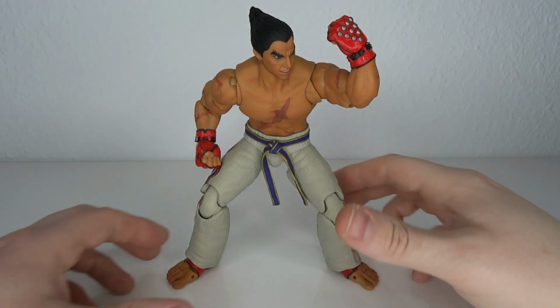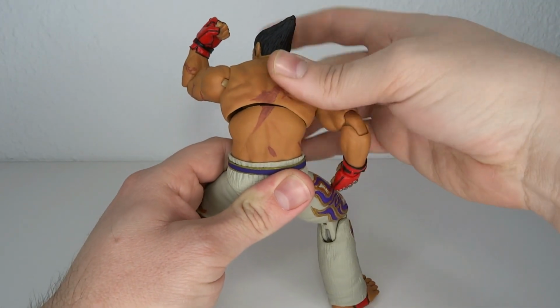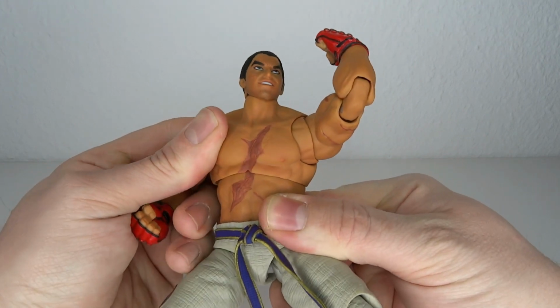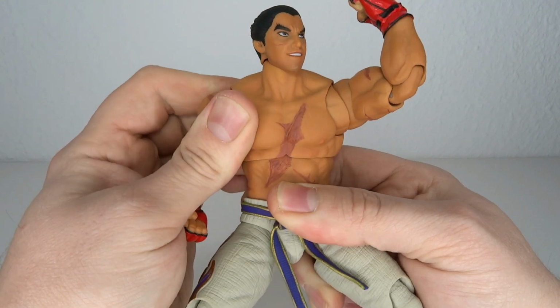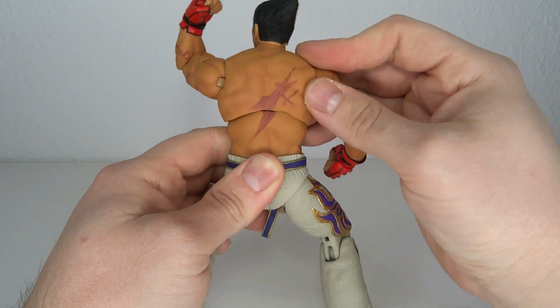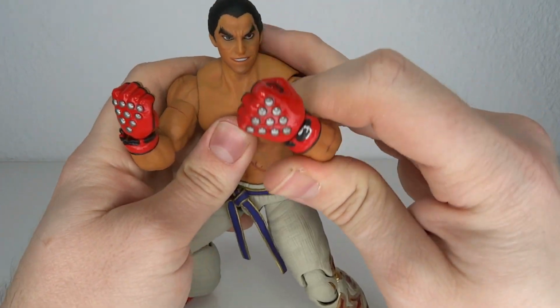Okay, so this is kind of a weird pose, but I was just kind of trying out how much he goes forward, and then you just tilt up the head, and you get some options of these guys. And by the way, the scar, if you really just line it up a little bit, it will always look good. That's another testament to them. Like in the front and in the back, you really just have to wiggle it around a little bit, but you won't have any huge gaps, you won't have any huge problems with it.